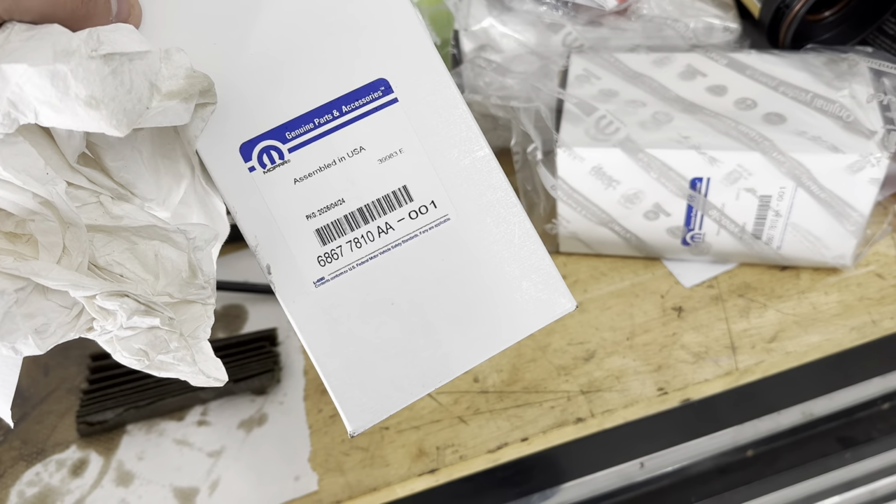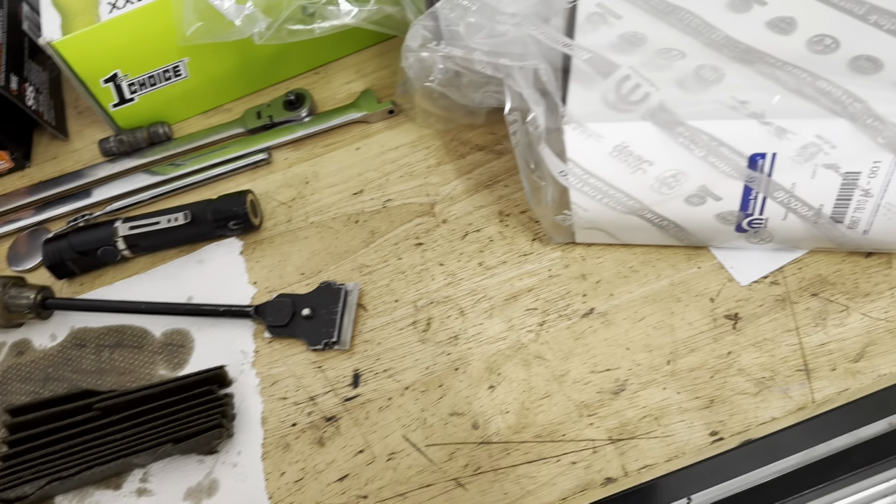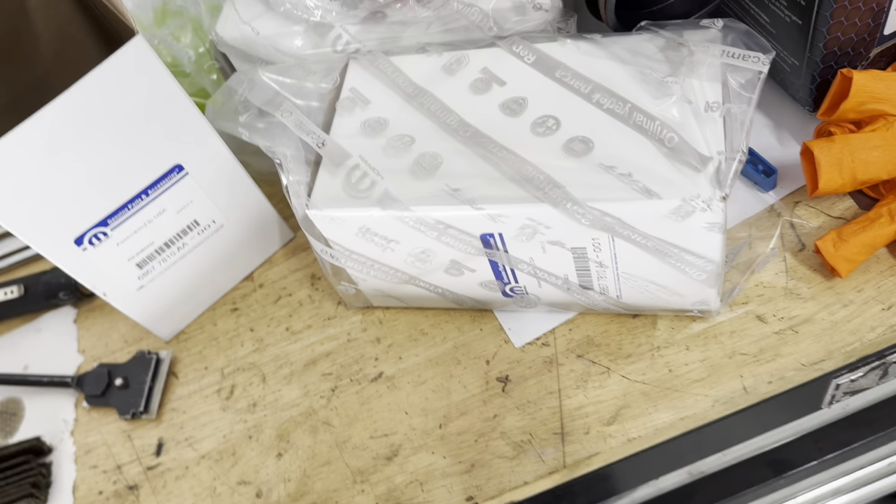One of them was out of hand on their pricing. I'll just keep it to myself. It's ridiculous. Double the price. What? It's nearly triple my price. So it's pretty crazy. But here's the part number. That might be the old one. Most likely the old one.